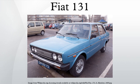For 1980 a more powerful fuel-injected version was added while the estate version was dropped. For 1981 the EFI engine became standard equipment and the headlamps were changed for single rectangular units, but this was to be the last year for the Brava/131 in the US.